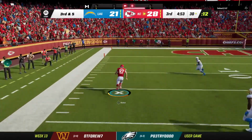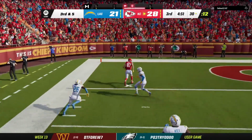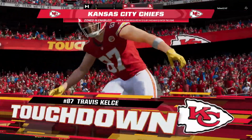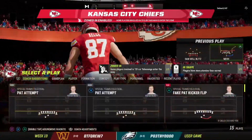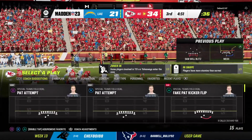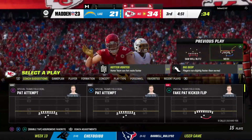Complete, the tight end Kelsey. Down inside the 10. And all the way in for a Kansas City touchdown. Travis Kelsey, 30 yards. And the Chiefs go up by 2 touchdowns.